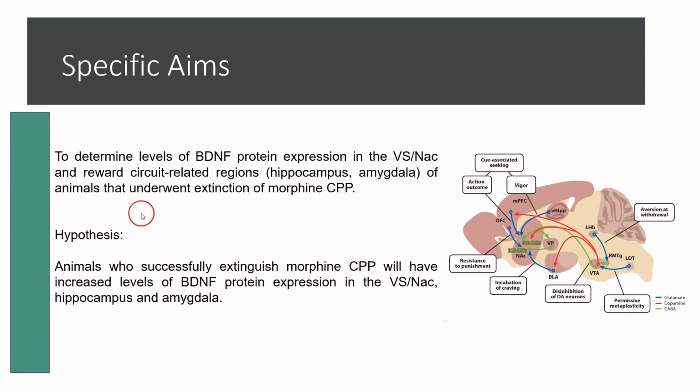So in this project, we wanted to determine the levels of BDNF protein expression in the nucleus accumbens, as well as other reward circuit related regions, like the hippocampus and amygdala, of animals who underwent extinction of morphine conditioning. We hypothesized that animals who successfully extinguish morphine will have increased levels of BDNF protein expression in these regions.